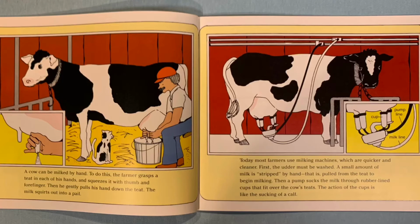First, the udder must be washed. A small amount of milk is stripped by hand. That is, pulled from the teat to begin milking. Then a pump sucks the milk through rubber-lined cups that fit over the cow's teats. The action of the cups is like the sucking of a calf.